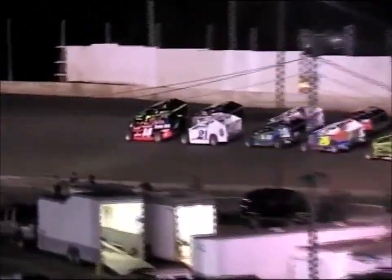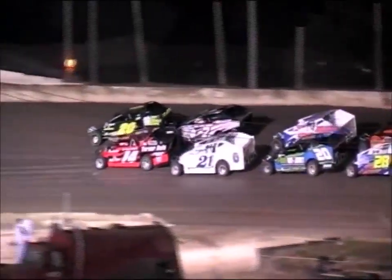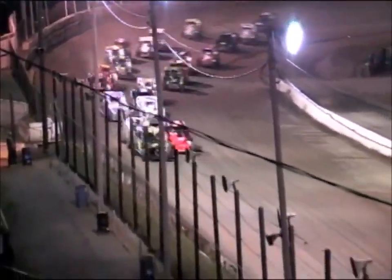Going to be ready to go back to green when they roll down off of turn number 4. John Virgilio now down to the inside of Matt Pappa, trying to keep pace with Pappa as they come down off the corner. Pappa up into fast lane.